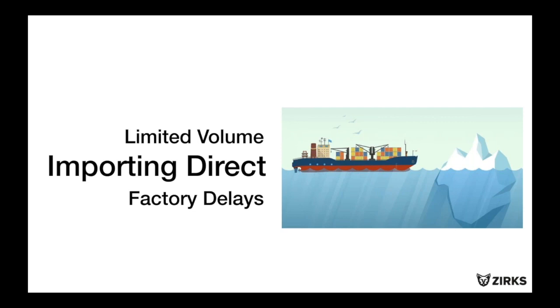Factory delays. This happens all the time. In fact, in launching Zirks, we were delayed at least 2 months because of factory delays. So Zirks experiences these problems as well, which goes back to we only want to sell when stuff is on the water. Lead times are a challenge. Depending on relationships with suppliers, you could be at 90 days, which is pretty amazing, plus time in transport. But we're seeing lead times, the norm, of 20 to 24 weeks, and that can shift rather dramatically.